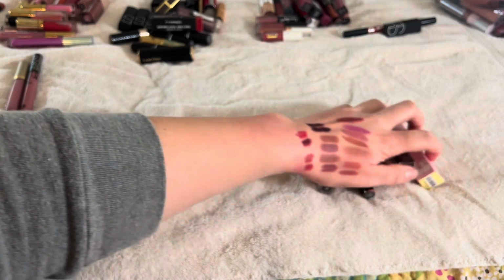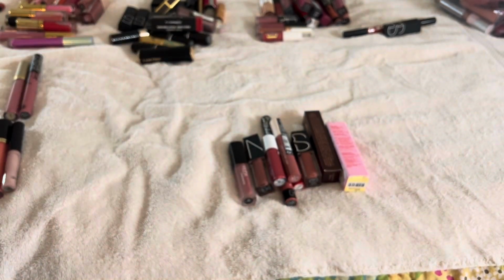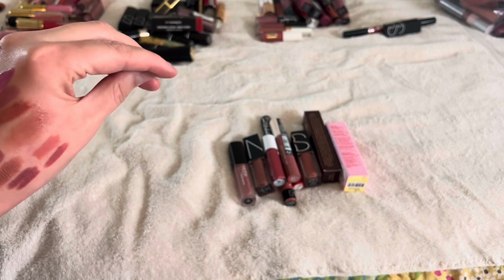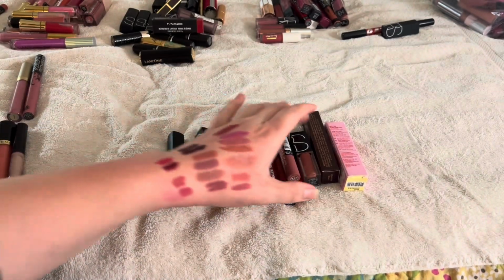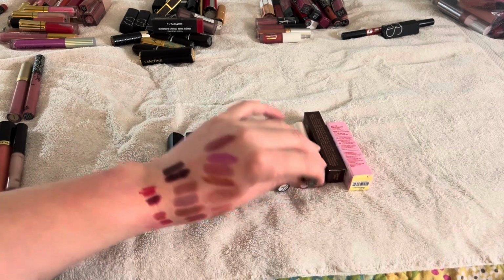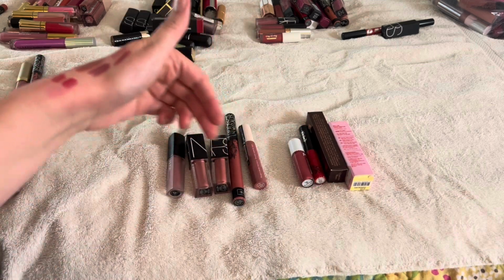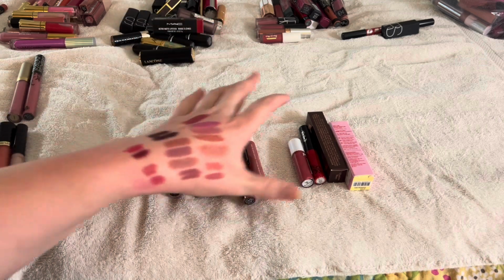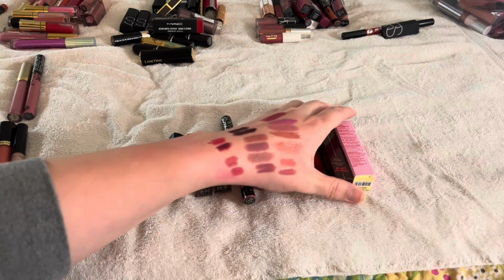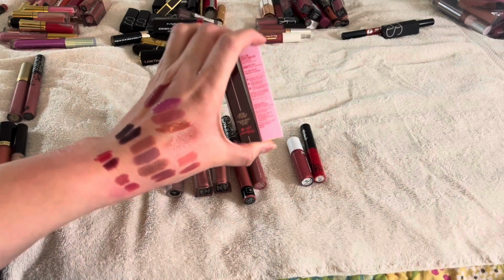Okay, here's where we get into the liquid lipsticks and where things start to get a little bit crazy. So as you can see, I have even more of these mauve colors, because this is what I do. This is something that I do really enjoy wearing. I'm gonna hold on to these two. They're still in the packaging. They're brand new, and they were both very thoughtful gifts.